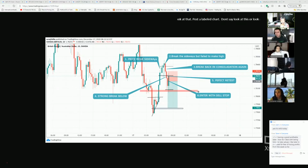This area right over here, because as price was coming down, we're not ignoring this area completely. We're keeping it in the back of our mind, because if price rejected this before, there's a probability it can reject it again. So I guess that's something you had to keep in mind over here.